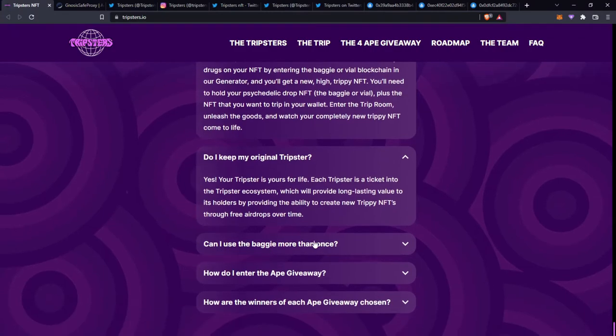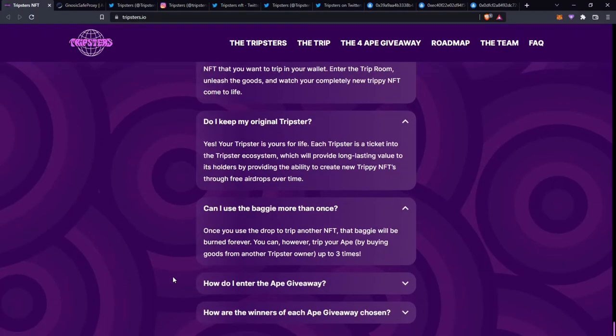Can I use my baggie more than once? Once you use the drop to trip another NFT, that baggie will be burned forever. You can, however, trip your ape by buying goods from another Tripster owner up to three times. Or alternatively, if you own one ape and have three of these NFTs, you'll get free airdrops.